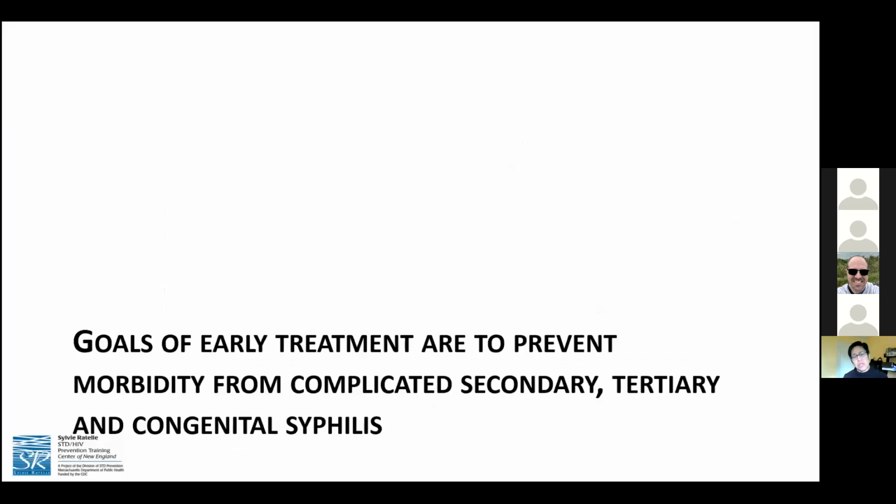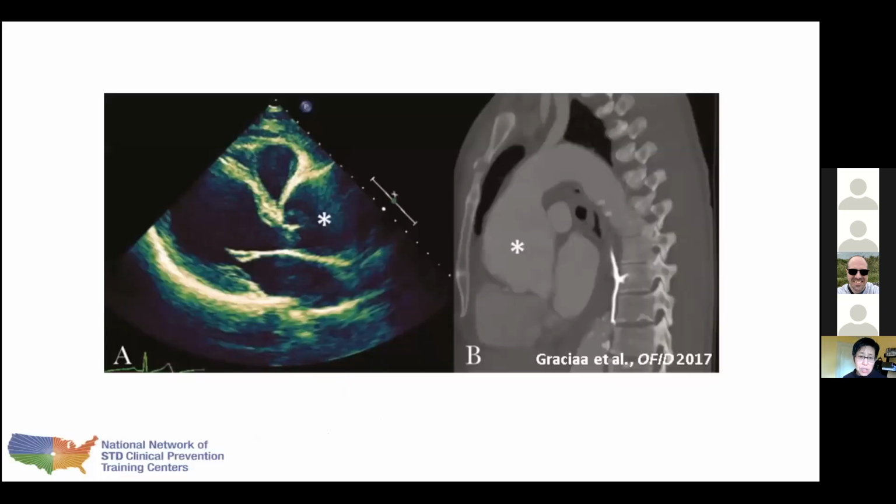So what are our goals now? Knowing that both syphilis is totally treatable and curable and herpes is totally manageable by antivirals, the goals of early treatment are to prevent morbidity from complicated secondary, tertiary, and congenital syphilis, and antivirals can also save us from some of the more severe manifestations of HSV if we can control them. But I'm primarily here going to focus on how we will trim the complicated secondary, tertiary, and congenital syphilis manifestations.